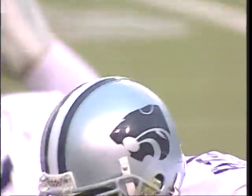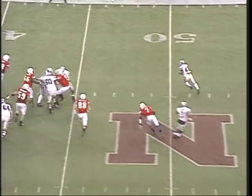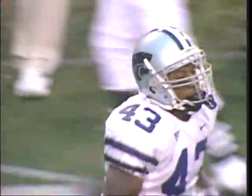Absolutely. 2nd and 6 from the 45 of the Huskers for the Wildcats. Option right. Here's the pitch to Sproles. Sproles at the 45, gets around 1 to the 40. First down for Kansas State at the 36-yard line. Again, the stop from Fabian Washington.